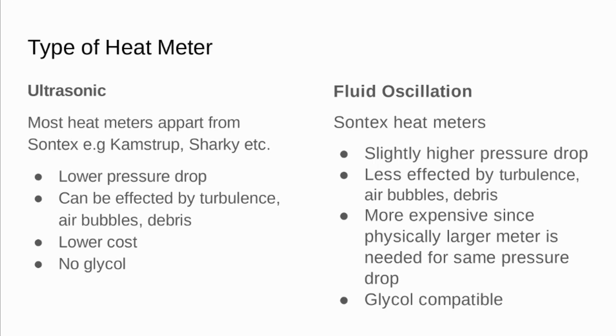A heat meter works by measuring the flow of the liquid going through the pipe, and the temperature difference between the flow and return. So it'll have two temperature sensors and a flow meter. Obviously, temperature sensing is quite easy to do, but flow metering is a bit more involved. There are two types of flow metering. One is ultrasonic, which is used by most heat meters on the market, apart from Sontex. Heat meters like Kamstrup and Sharky all use the ultrasonic principle.